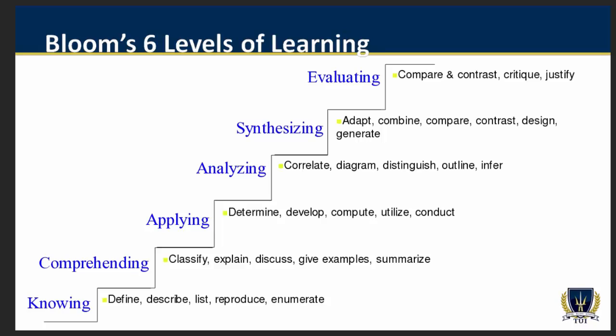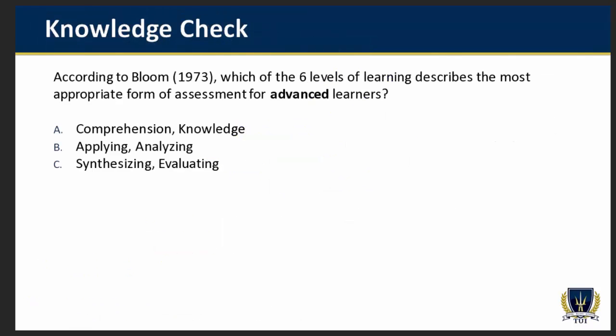We have now approached the opportunity to complete our first knowledge check. On your screen, there are going to be options that will appear for you to make your selection. Your answers are anonymous, so it's okay if it's incorrect. It's not a big deal. The question is, according to Bloom, 1973, which of the 6 levels of learning describes the most appropriate form of assessment for advanced learners? Let's take about 10 seconds to give you an opportunity to answer that.